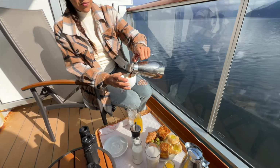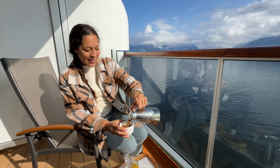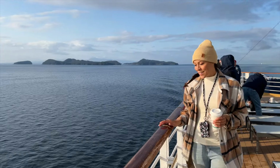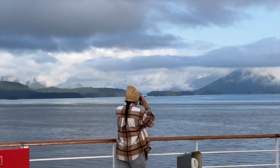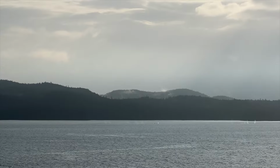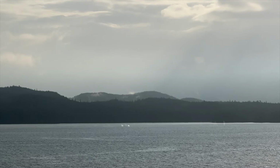After this cruise, I'm gonna be missing the room service because I've been so spoiled. Two mornings in a row of views like this, and then I took my coffee to go explore and see more with the binoculars, which you definitely need to bring on an Alaska cruise to spot some whale spouts.